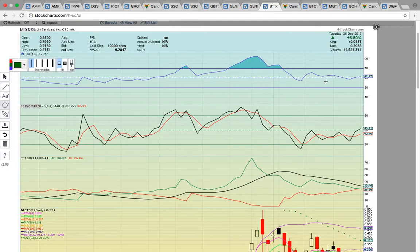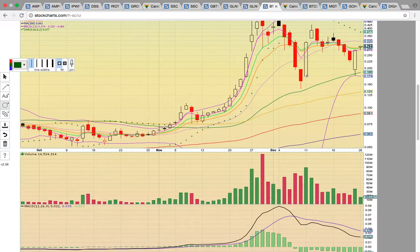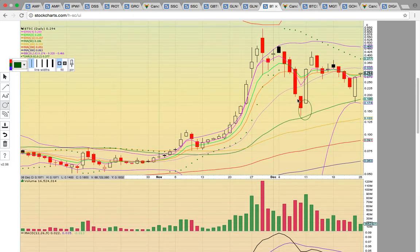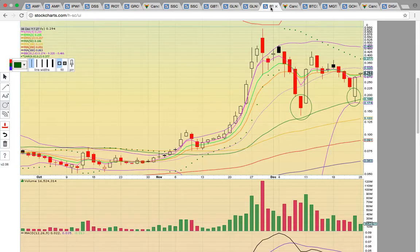Okay, let's look at BTSC. Okay, the stock had a nice bounce on Friday. It came back and hit that 50-day simple moving average, very similar to GLNNF. Notice how it bounced off the 50, and then it did it again here. It formed a nice reversal pattern on Friday. As you can see here, it formed a bullish engulfing, so this is a very strong reversal pattern on Friday. And then today, the white candle has confirmed that pattern. So you have bullish reversal confirmation.